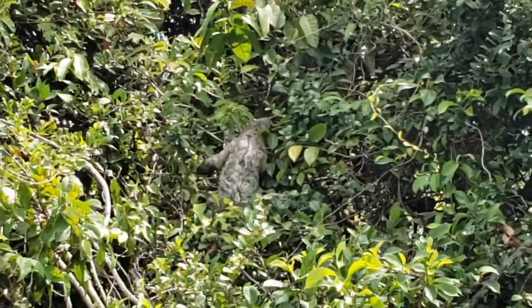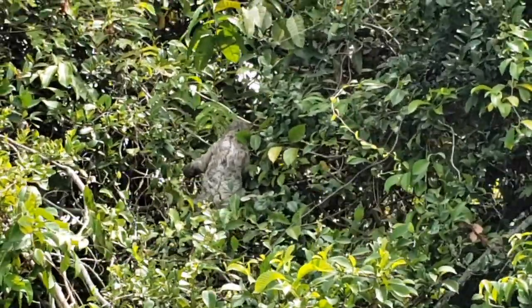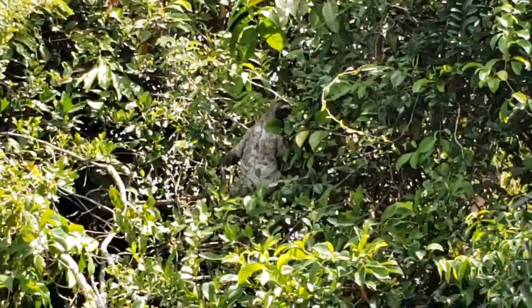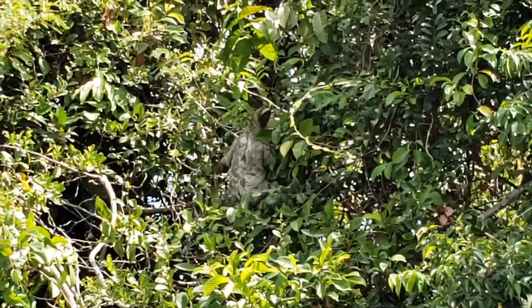Now they are active looking for food. They sleep approximately 18 hours a day. As the second slowest animals in the world.